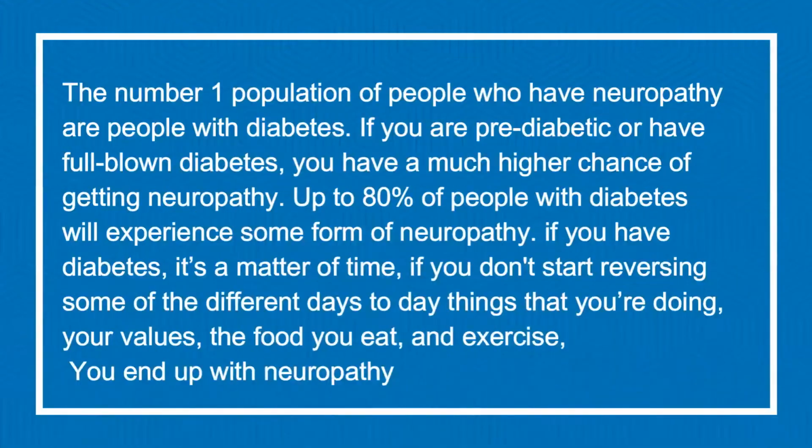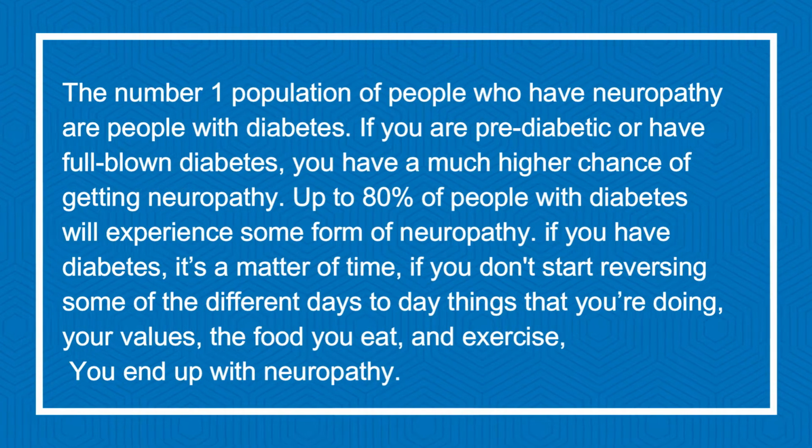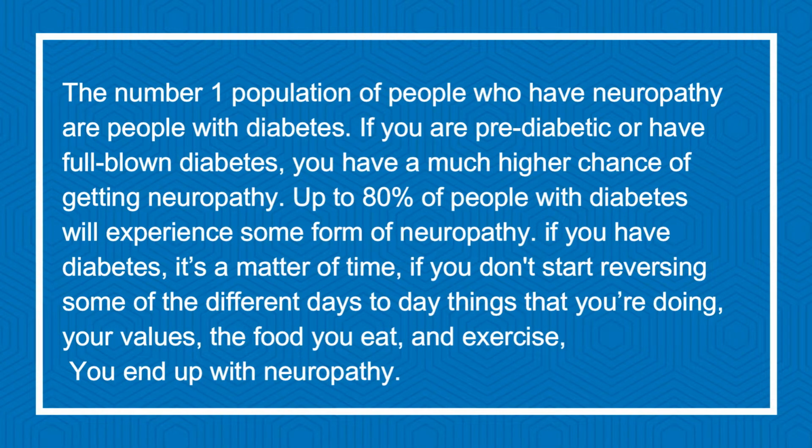Well, how does it come on? The number one population of people who have neuropathy are people with diabetes. All right? If you are pre-diabetic or have full-blown diabetes, you have a much higher chance of getting neuropathy. How high, you might ask? Up to 80% of people with diabetes will experience some form of neuropathy. So if you have diabetes, chances are it's a matter of time if you don't start reversing some of the different day-to-day things that you're doing, your values, the food you eat, and exercise, you'll end up with neuropathy.